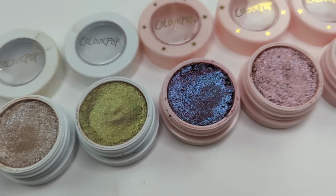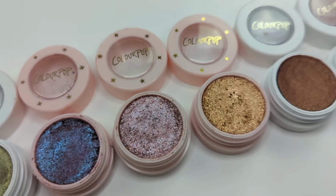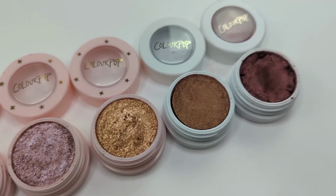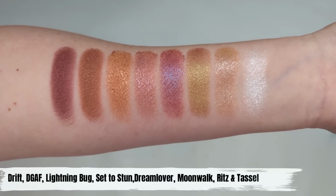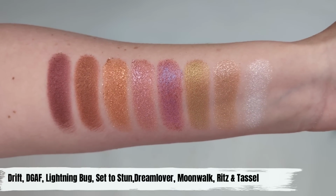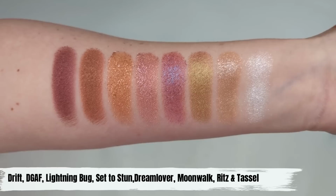And last but not least, I could not talk about cream eyeshadows without talking about ColourPop Super Shocks. These are, again, just so affordable. They come in amazing colors and also different finishes. So again, you have some that have more of a satiny finish. They have matte ones. They also have ones that are more glittery, some toppery ones. And I just think the colors they come in are just fabulous.